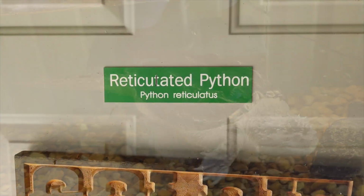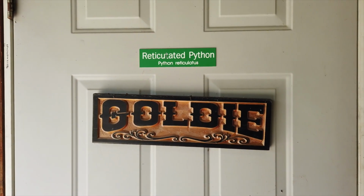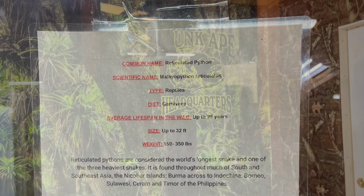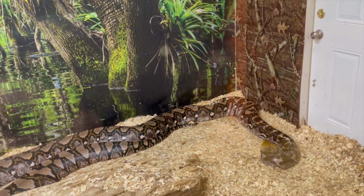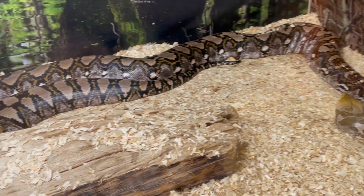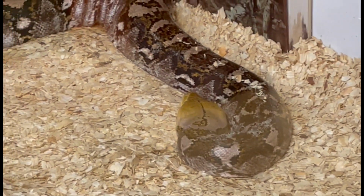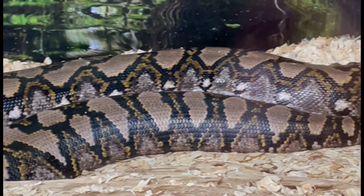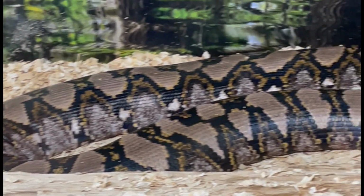The star of the show is Goldie, a reticulated python. Now this python is over 28 feet long and 350 pounds. Can you believe it? Wow, only at the Skunk Ape headquarters, and we are going to show you that python now. Look at the size of this monster. He is something else. Definitely the star of the show. He has been included in TV shows about pythons. Oh, what a beautiful animal. I'm just glad he was in glass and nowhere near me. Wow, look at that.